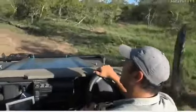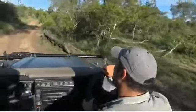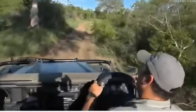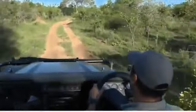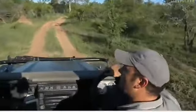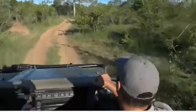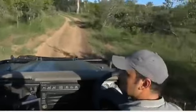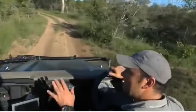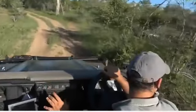Thankfully, there is a cool breeze. It's not nearly as hot as 2 days ago. We had a really, really hot afternoon. Oh, just a glimpse of a woodland kingfisher flying past there. I don't know if you got to see that. Quite a lot of birds I can hear, arrow-marked babblers.